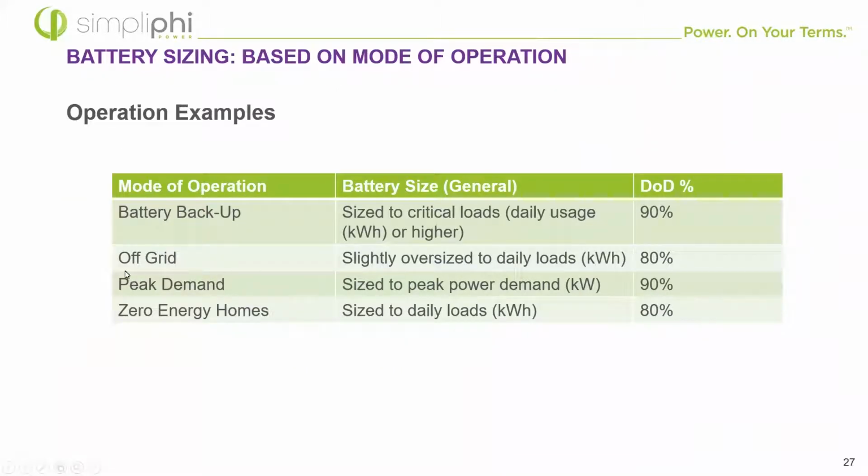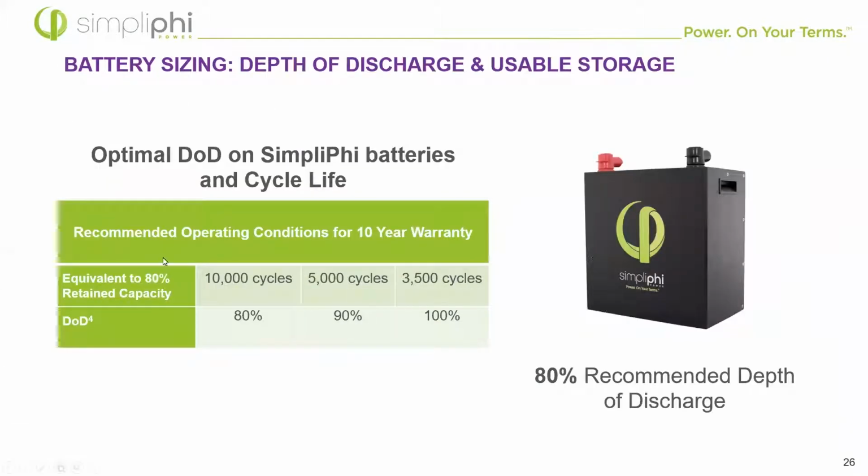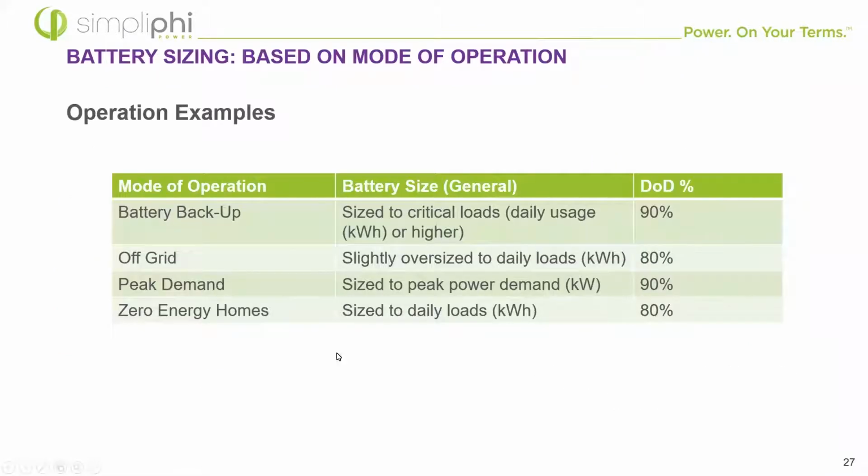Now, on the other side of the coin, off grid, definitely use 80% depth of discharge. We need to maximize these batteries' lifespan, and truly this battery is going to be charging and discharging every single day, if not sometimes twice a day in those off-grid situations. So that would be a good opportunity to use 80% depth of discharge to get that 10,000 cycle warranty. These other ones we'll just skip over, but you get the idea. The main theme here is that we'll pick our warranted cycles based solely on the mode of operation and how that plays out into the warranty.